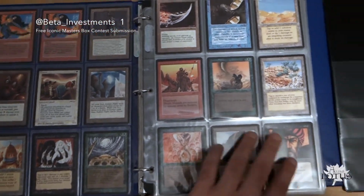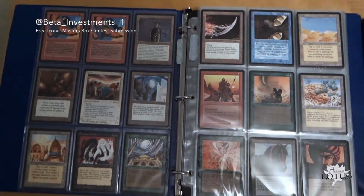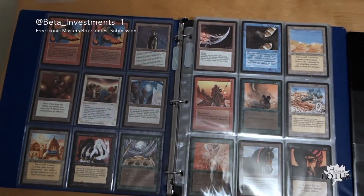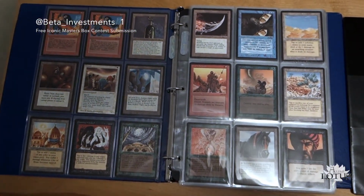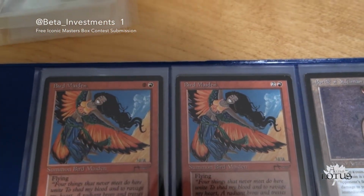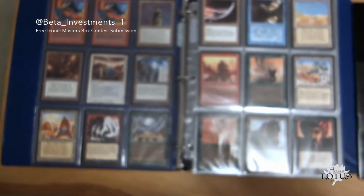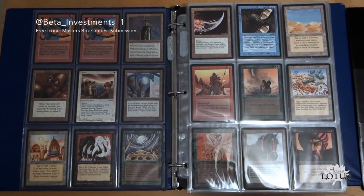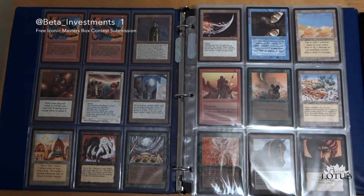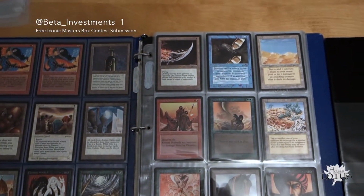Interestingly, Juzam Djinn, well, when I get there I'll show you some of the cards. The mana symbols are almost invisible. So a lot of people used to play these cards without paying the colorless mana cost on the cards, especially the black cards where the symbol's really hard to see, and I guess they used to get away with that. But anyway, a lot of these cards recently have been spiking in value.